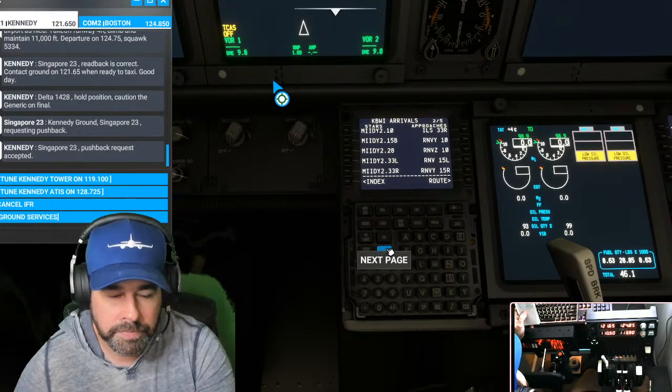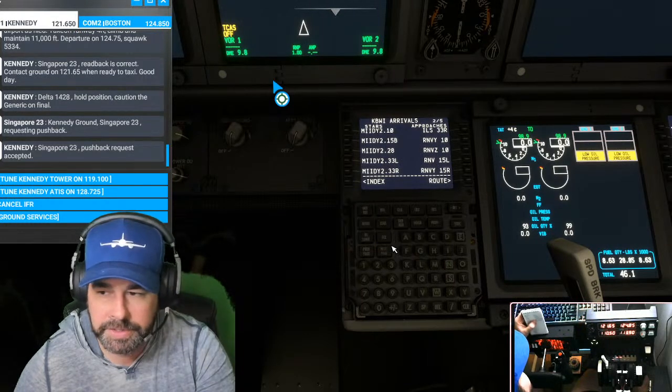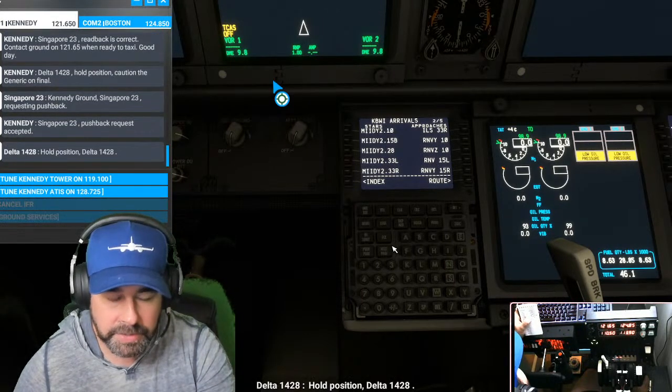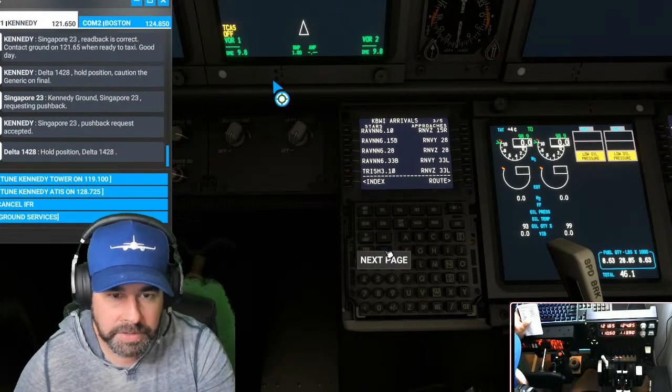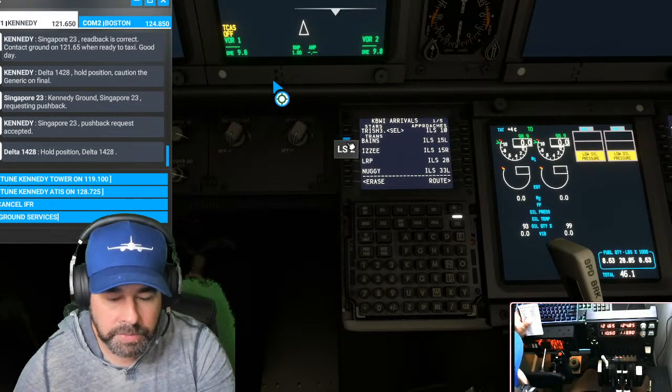And we are taking off. Nice. Hold position. Here we go. Longest flight in the world. Landing on ILS 28, right?